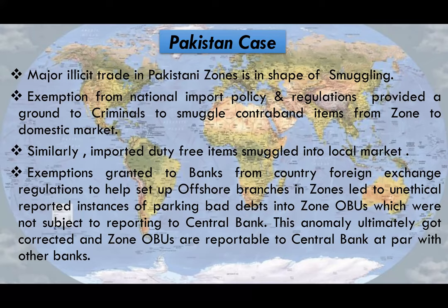In the garb of the importation of goods, finished goods come into the tax-free zones, and ultimately, instead of sending them for export, they supply them into the local market and evade the duties and taxes. Then there is also an exemption from the national import policy. There are various goods on the negative list of customs, meaning they are not importable into the country, but in the garb of the tax-free zones, people disguise and import them into the tax-free zones, and then ultimately smuggle them into the domestic market.